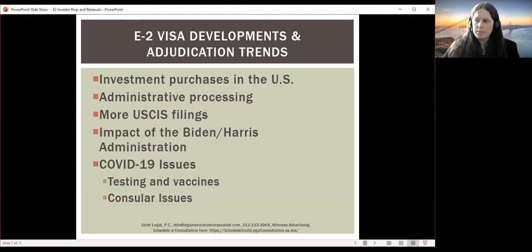Other trends: we're seeing more filings with USCIS, and I think that's a result of the fact that for a very long time it was very difficult to get E-2 appointments at consulates, and unfortunately that is still the case at some consulates. The return to normal in visa processing has been very uneven, depending on where you're applying. So we are seeing more cases filed within the United States because perhaps somebody has a B visa and comes to the US as a business visitor and then changes their status to get E-2 status.